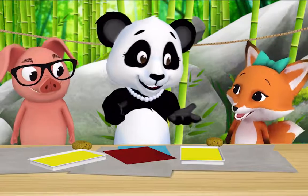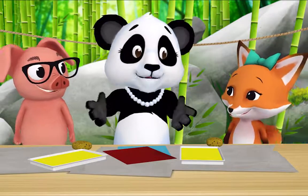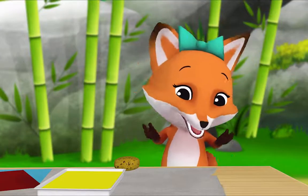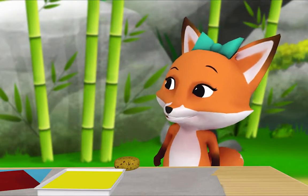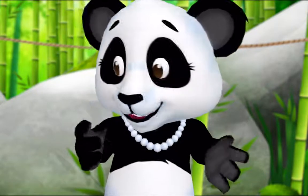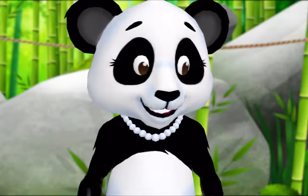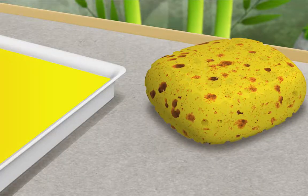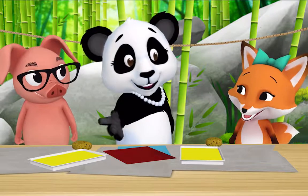Pig, Fox, I'm going to show you a new way of painting. Ooh. I don't see any paint brushes. That's right, Fox. We're not going to paint with paint brushes. Huh? We're going to paint with sponges. Ready to see what happens?